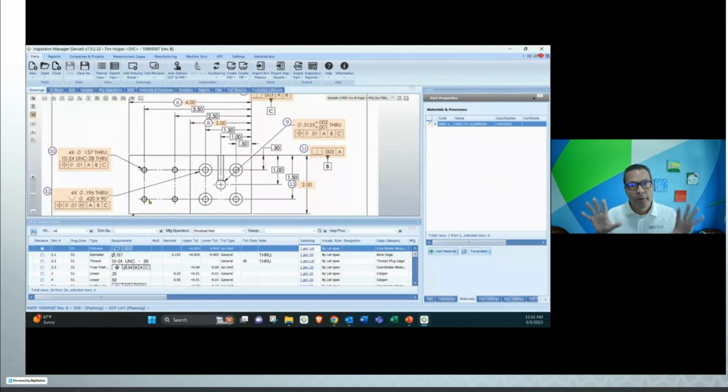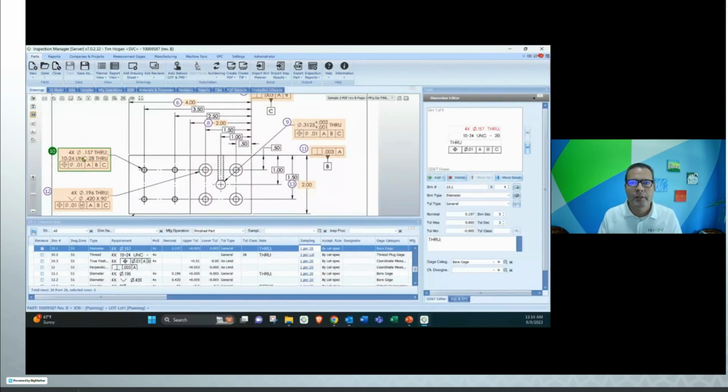Just a couple, again, very high level overview. We'll grab this dimension number 10 right here. Please note that we did disseminate this out into three different callouts, right? There's a diameter, there is a thread, and there is a position, and we did notate those in the three. And by the way, as a side note, if you wanted these to be individual numbers, we support that as well. Maybe you wanted this 10, 11, and 12.